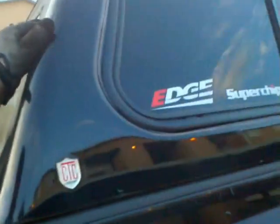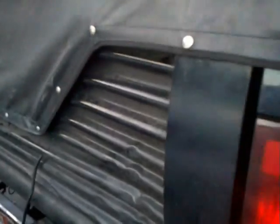I think I'm about done with snaps. I've got to come up with a better way to... Actually, I think I might just put a factory tailgate back on and put my glass window back in. I never take the shell off. I never use the fifth wheel.